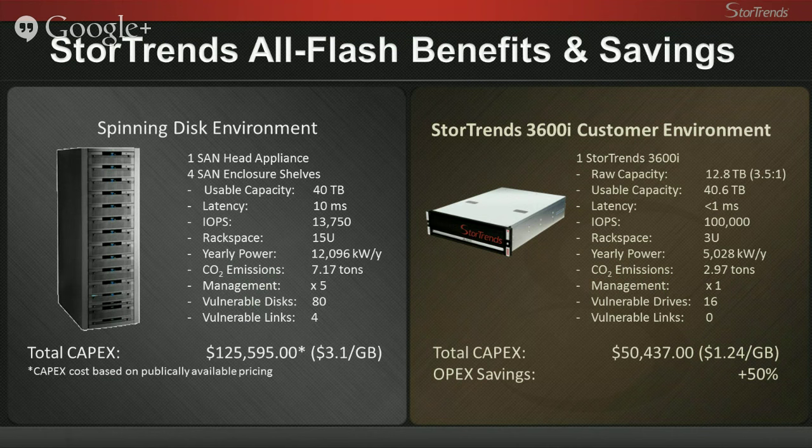For rack space, obviously there's a lot of rack space. With each individual shelf, you're looking at more power. There's dual power supplies for each one of these. CO2 emissions, all this stuff kind of piles up, especially with heat that draws off of these spinning drives. You have so much more involved in this solution. Pretty expensive as well to have multiple enclosures. You're looking at over $100,000 for the solution. If you do your dollar per gig to really find the value in it, we're looking at $3 a gig.